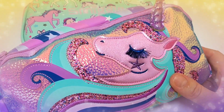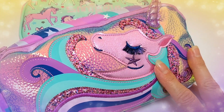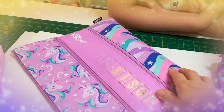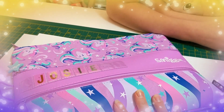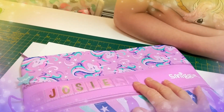This week at Smiggle, the Faves collection is our favourite collection. Today we're just doing a quick video to show you some Smiggle pencil cases that were the favourites this week. We were looking at these Faves. Are they called Faves? Yeah.